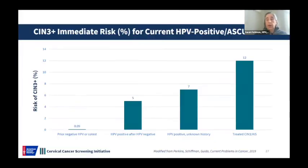This is giving you an example of why the prior risk matters. This is the immediate risk of CIN3 for a patient who has an ASCUS HPV positive, conditional upon what their prior history is. Suppose that their prior results were all normal and now they have an ASCUS HPV positive. You can see that their risk of CIN3 is very low, 0.9%. If they have a previous HPV positive, but the one before that was HPV negative, they now have a risk of about 5%. If they were HPV positive previously, or thought to be, or have unknown history, and now have an ASCUS HPV positive, that's 7% risk. And if they've been treated for high-grade dysplasia in the past and they now have an ASCUS HPV positive, you can see that their risk of CIN3 at the moment is 12%.